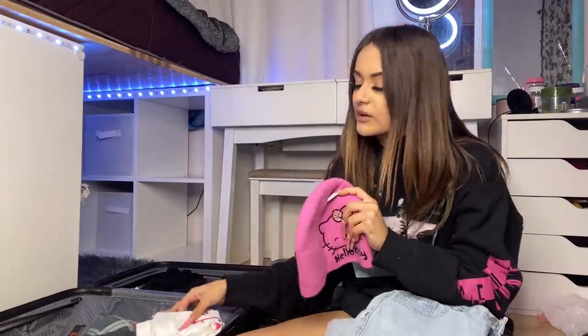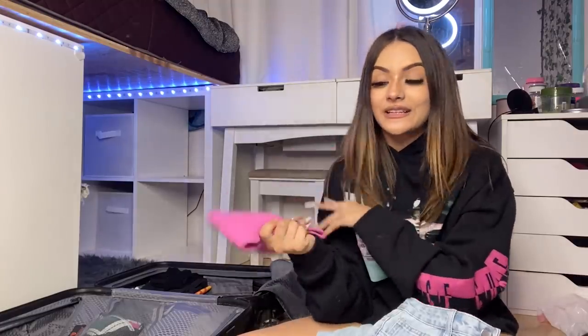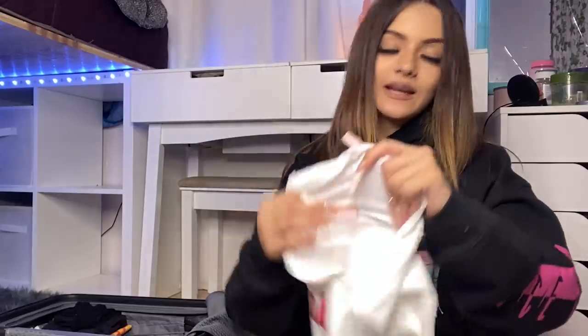So yeah, love that. I'm also bringing this Hello Kitty beanie. I don't know if I'm gonna put it with that. I don't know, but if I want to take a cute picture with this, who cares? Maybe I'll find a fit for this. I'm just gonna bring it because it's cute.